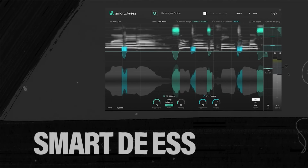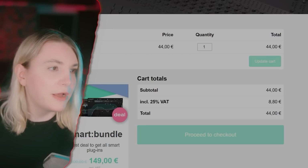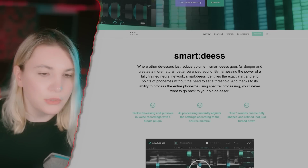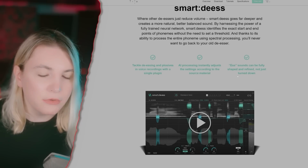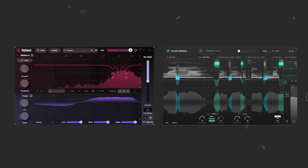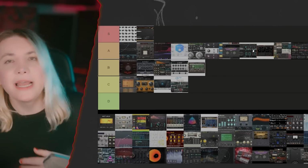The next on the list is the Smart De-esser, $44. So price-wise, completely fine. And this is very similar to iZotope's new Velvet De-esser. And this one I think uses AI to get the Ss out. And it sounds actually quite good as well. I think iZotope sounds slightly better, and that tonal shaping is also really nice with the iZotope. I'm gonna put it like A. So it's behind, I think, the iZotope plugin, but it's still quite good if you need de-essing and you wanna try it out.